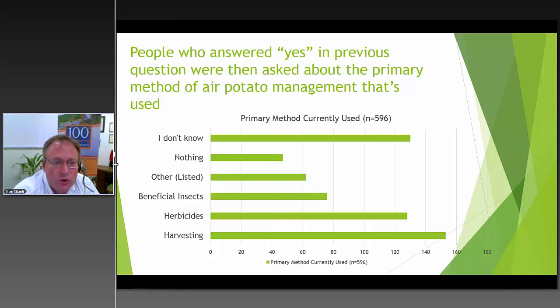People who answered yes in the previous question were then asked about the primary methods of air potato management that are used. Harvesting was number one, and people probably have heard of the air potato roundups and things like that that are going on. By the way, it's a very effective way of managing air potato. But if you miss one bulbil on the ground, even a small one, you've got air potato vine coming back the next year. Secondly, a lot of people said that they don't know how air potato is managed. And then herbicides were the third most common way of managing air potato.